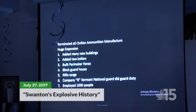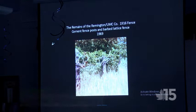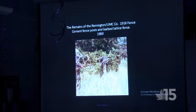This is a 1969 photograph of the fence. It's still there. I was able to get some interesting oral history about that fence from some Abenaki colleagues of mine years ago.